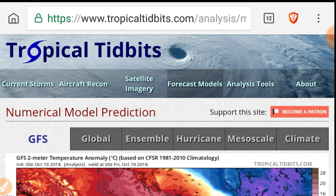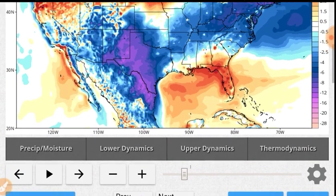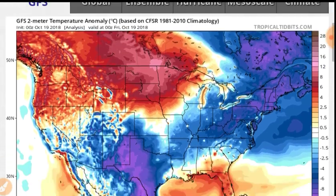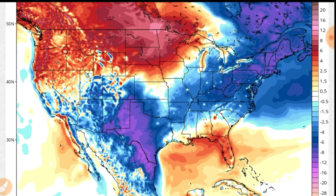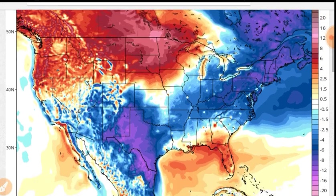As we're hanging around in a grand solar minimum, let's see what's going on at Tropical Tidbits. Well, I'll tell you what's going on. Half of the country is having a massive temperature anomaly. You're looking at, what is that, about 12 degrees below normal in the entire Northeast. Also Texas, New Mexico. And all that's going to happen is they're going to get hit again.